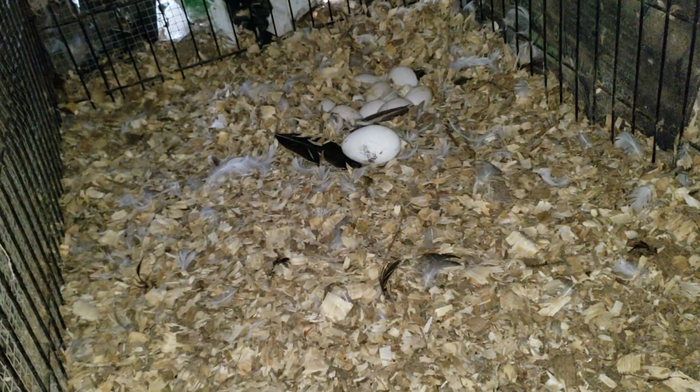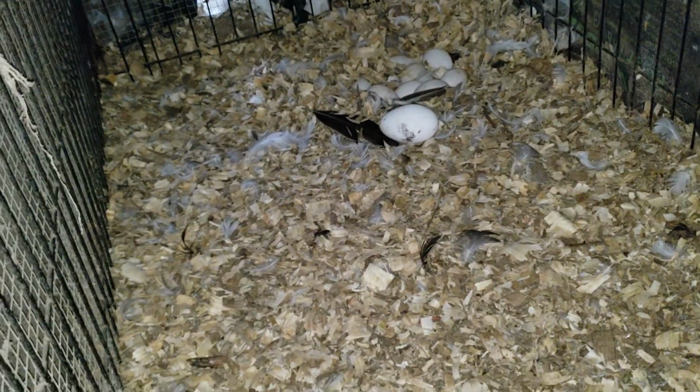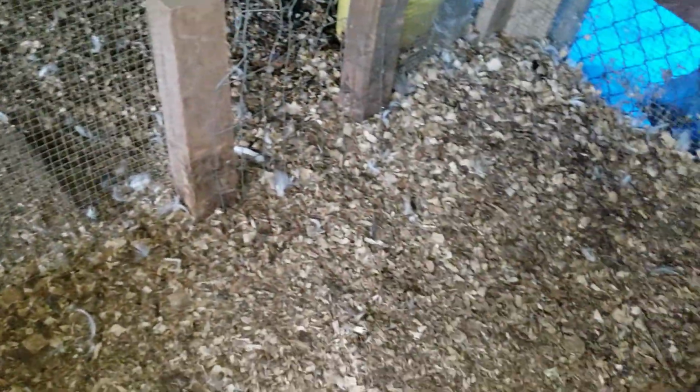I just don't always dig deep enough to find those eggs, and when they get up they'll cover them up, and I use this deep bedding method here in the pen. So this bedding is, you know, like 6 or 8 inches deep in some spots. So we'll see.